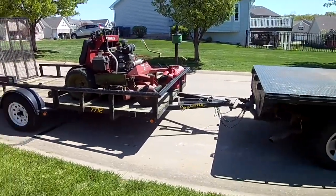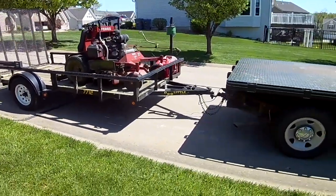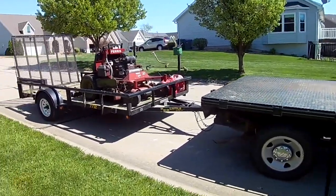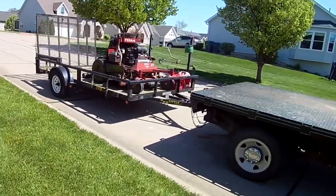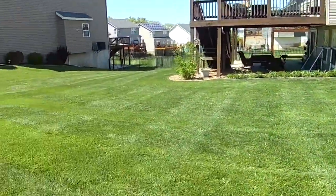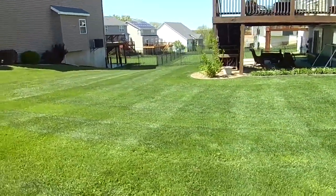Actually, I'm picking up a new one. Hopefully today it's supposed to be coming in. I'm getting the new Z3. It's a little bit bigger horsepower, with the suspension in the front. This one's been a great mower for the last 1.5 years, but I've had to upgrade to the suspension one. I'm getting older, so I'd like a more comfortable ride.